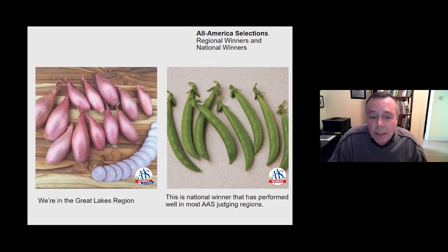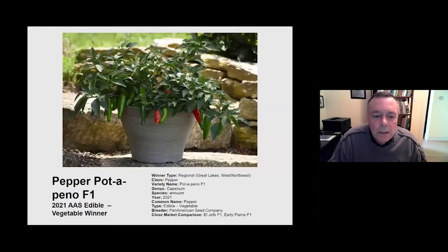There's a lot on that website. You can search for ornamentals as well, but if you're looking for edibles, herbs, and vegetables, it's a great site to go to. So this might be an example of a winner. There's a lot of peppers and tomatoes in the winner category, the All America Selections.